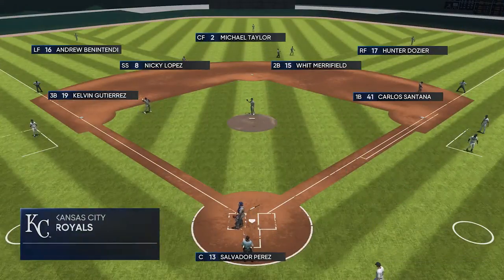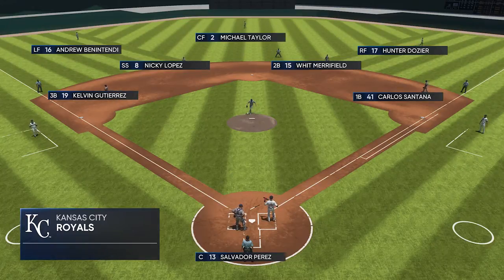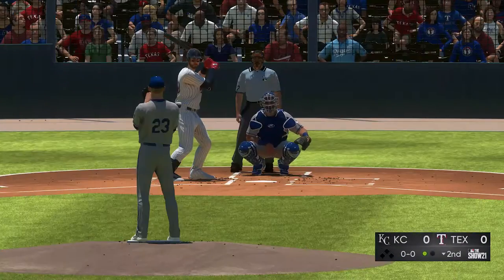Hey guys, take a look at how Kansas City sets up on D. And I'd like to focus on Salvador Perez, the man who dons the tools of ignorance behind the dish. He's a clubhouse leader. He's one of the best pitch framers in the game. He's like a soft blanket back there for this pitching staff.